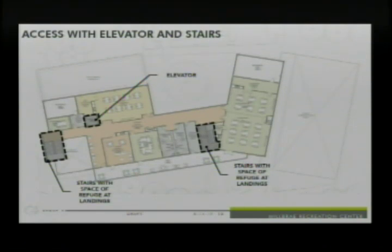And then, as was required, there will be access via an elevator to the second floor, as well as areas within the stairs and space for refuge in case of emergencies or other means of evacuation.